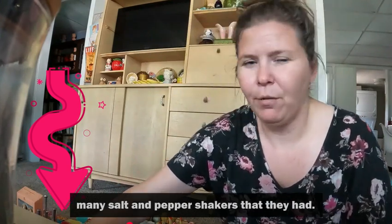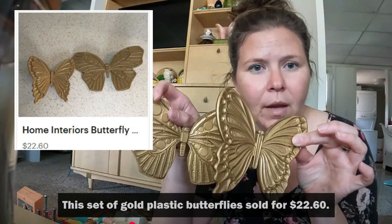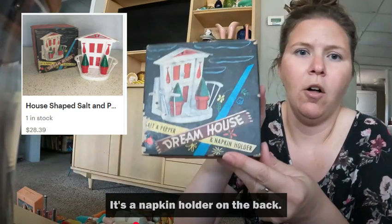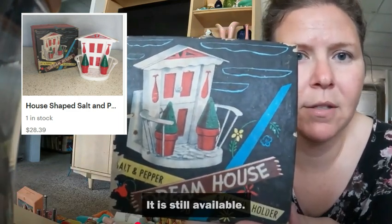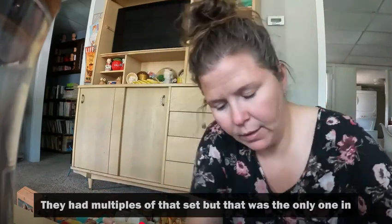Again, you have to go back and watch that video where we go shopping at this barn, because it's just mind-blowing how many salt and pepper shakers that they had. This set of gold plastic butterflies sold for $22.60. I thought this little house set was so cute. It's a napkin holder on the back, looks like a little house. The 2 little bushes on the front are the salt and pepper shakers. It was in the original box. It is still available. They had multiples of that set, but that was the only one in the box.